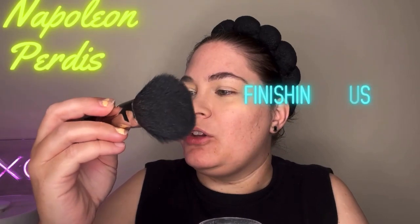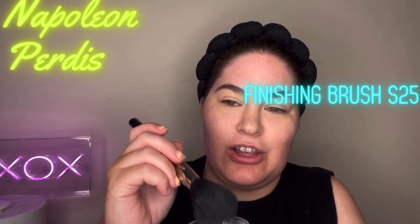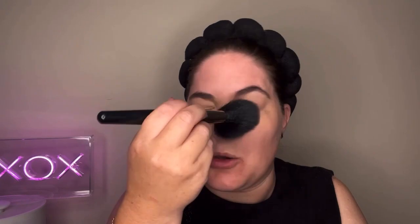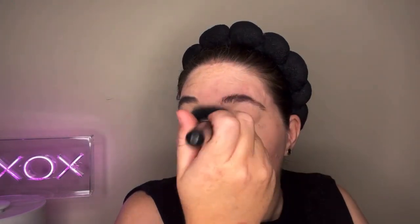Let's powder. I'm going to use this finishing powder brush S25 by Napoleon Perdis. Good old Napoleon Perdis. They're reliable. Just go in. Probably should have used a smaller brush because smaller areas probably better. I really smell that fragrance too.